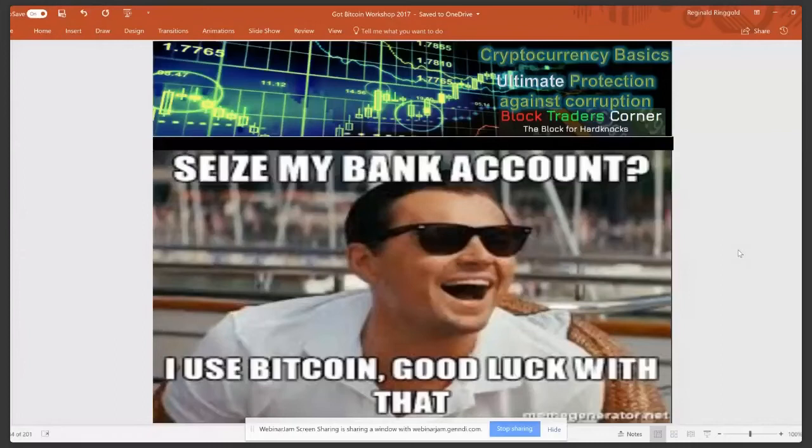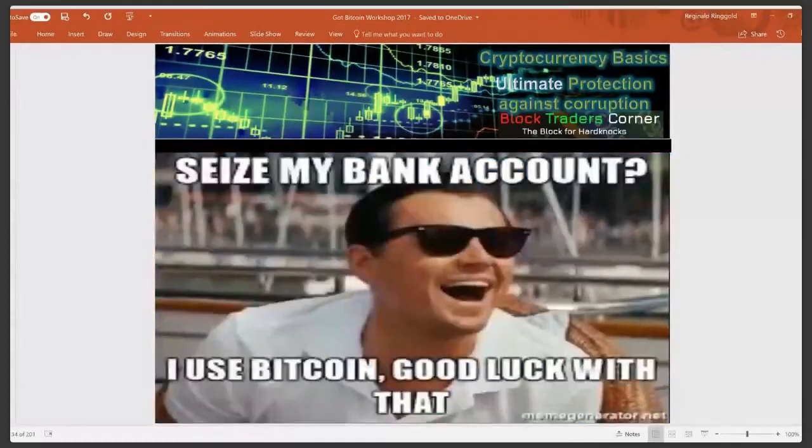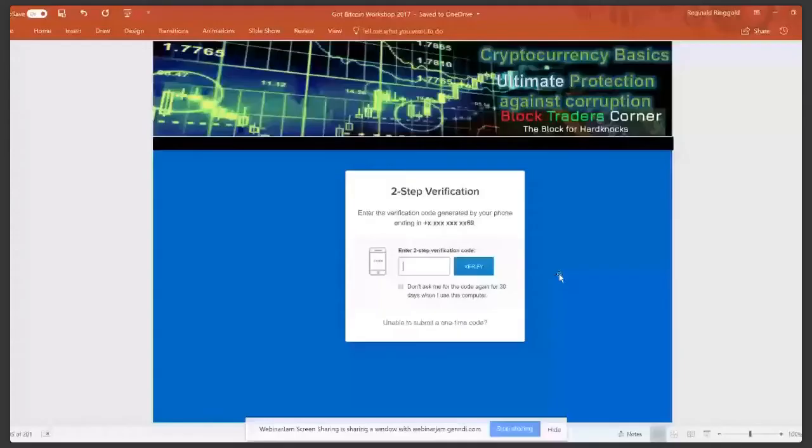Not really, right? I think not. Because why? Bitcoin has a lot of security measures that go into it. The security measures that go into Bitcoin are some of the things that make it the most powerful. Blockchain as well. But we have two-step verification authentication.